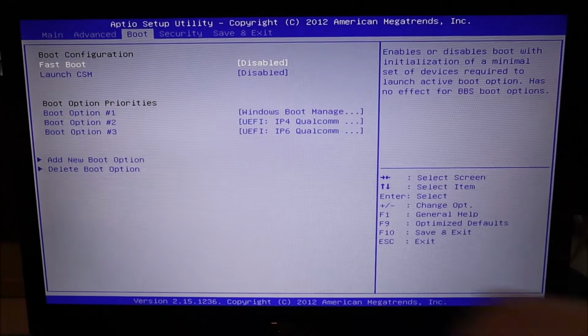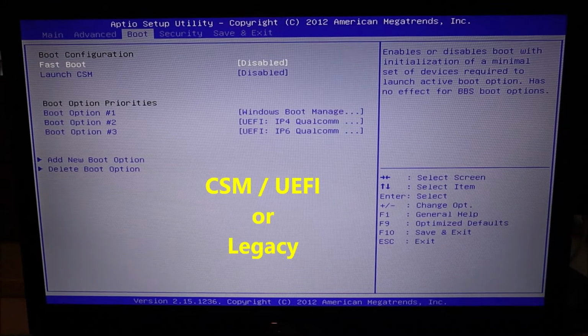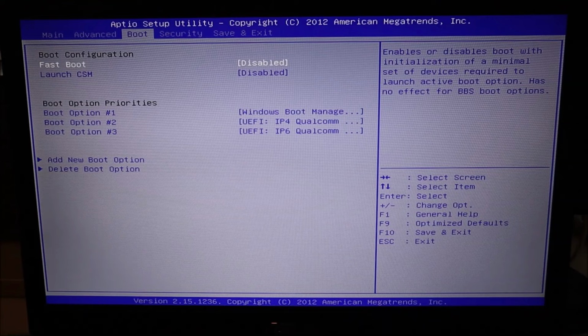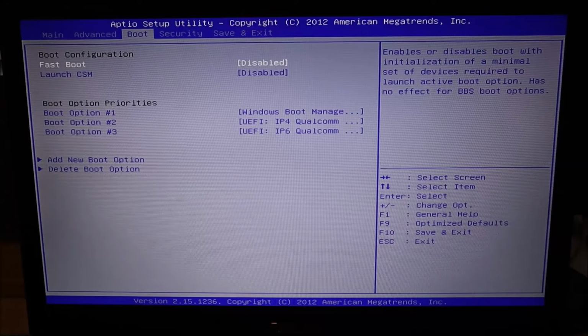On the top left corner, you'll see Launch CSM. If you don't see CSM, you may see UEFI. They're generally considered the same thing. You may also see the opposite, which is Legacy. So you'll either see on the one hand Legacy or CSM UEFI. They're different options you can choose in how your computer starts up. If you see CSM like I do, or if you see UEFI, try changing it to Legacy. And the opposite is also true. If you guys see Legacy, try changing it to either UEFI or CSM, whichever one you can see.